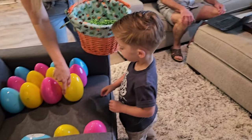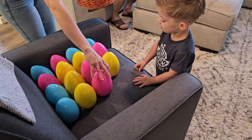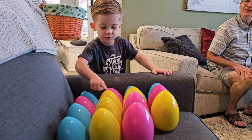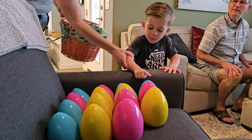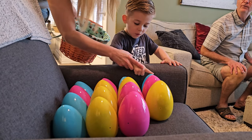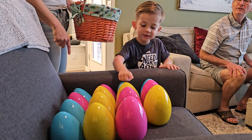Clark, those are ostrich Easter eggs. Wow. You don't get very many of those. Those ostrich eggs are very rare. One, two, three, four, five. Wait, slow down. One, two, three. One, two, three, four, five, six.